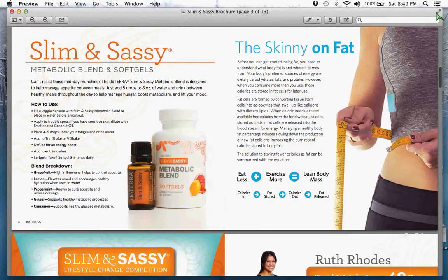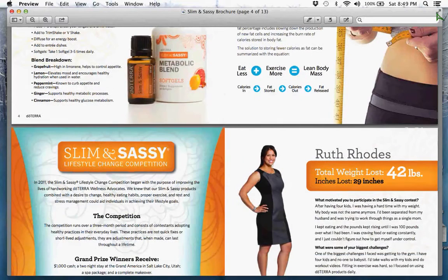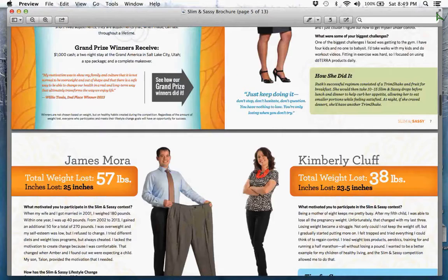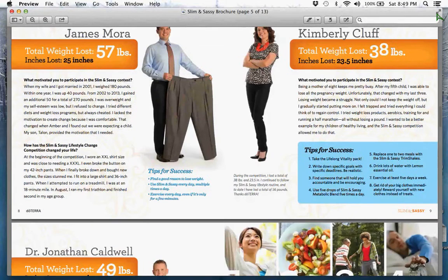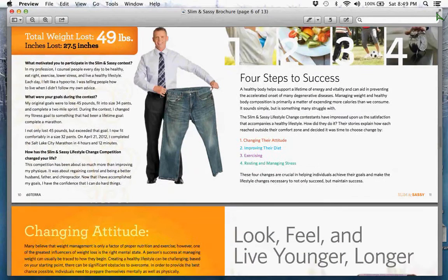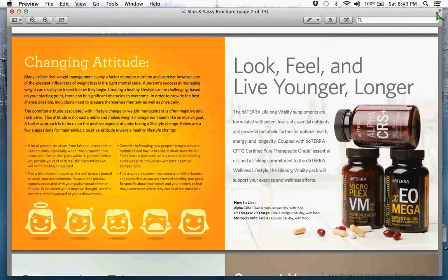All right, so it tells you how to use it, and if you forgot what oils are in there, you have the blend breakdown. It gives you testimonies, okay? We have Ruth who gives testimony, James, and it just gives you successful tips. And Dr. Jonathan Caldwell, 49 pounds lost. Wow. And a change of attitude, okay? Because you want to have a better mood while you're dieting, right?